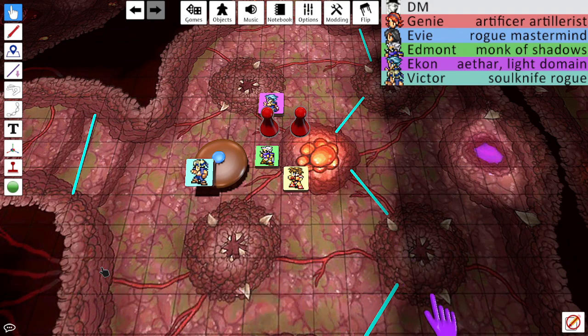We've got Evie with blood cells on deck. Evie rolls around on the ground and does nothing else. Yep. Sounds about right. How you doing down there, Evie? This isn't the worst time I've had being stuck inside someone else. What if you get swallowed by a monster while on this adventure? Then you've been double swallowed. Yeah, double. Sounds like we've got blood cells with Genie. All right. Let's have Ekon and Edmont please make me a Constitution saving throw.